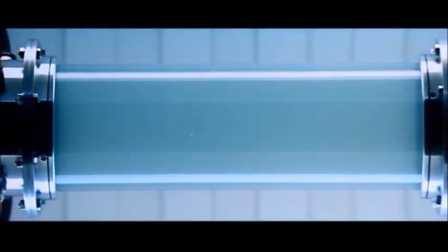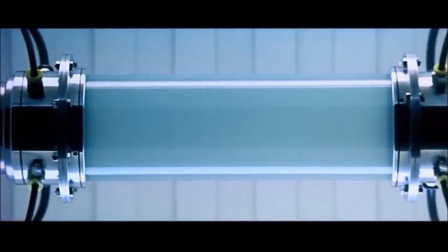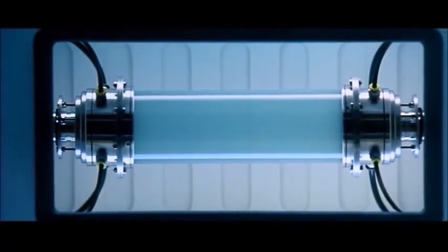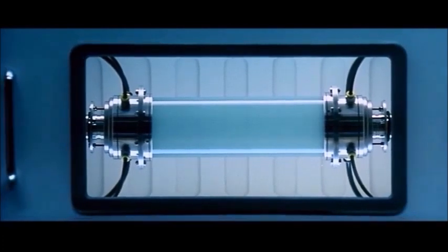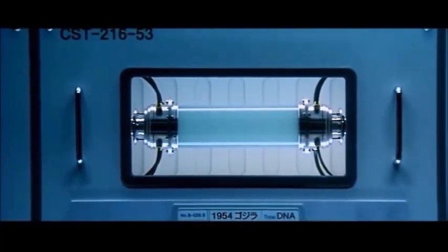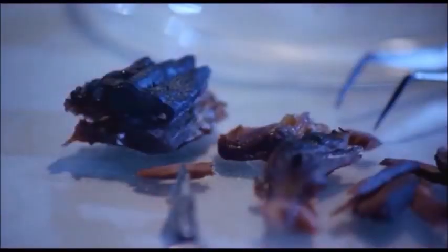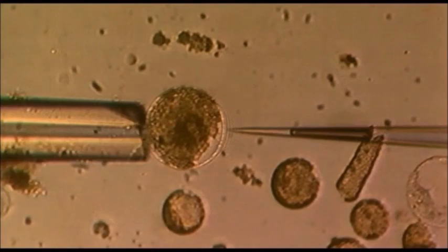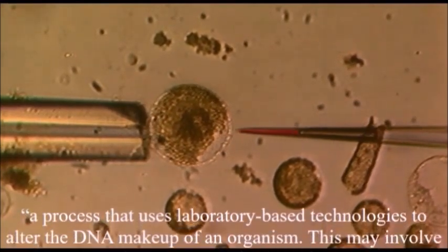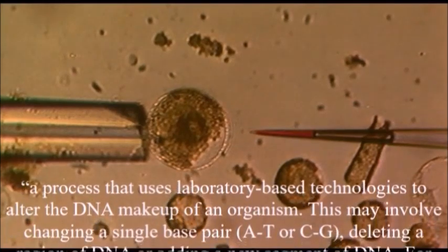Human interference in the natural development of Godzilla is so crucial that to remove it from Godzilla's origins seems almost to take away from the essential core element of what this character is. But there is another possibility of human interference which does not involve radiation: genetic engineering. Genetic engineering is defined by the National Human Genome Research Institute as a process that uses laboratory-based technologies to alter the DNA makeup of an organism.